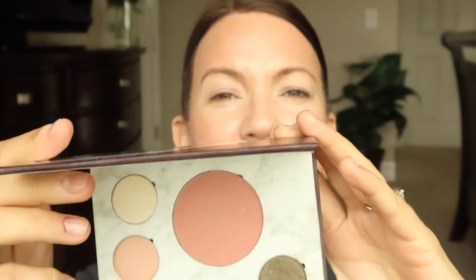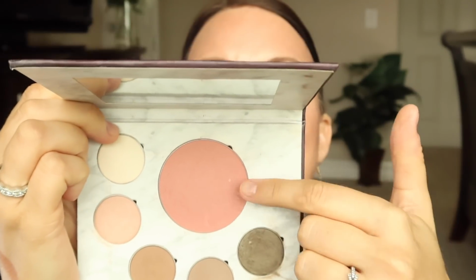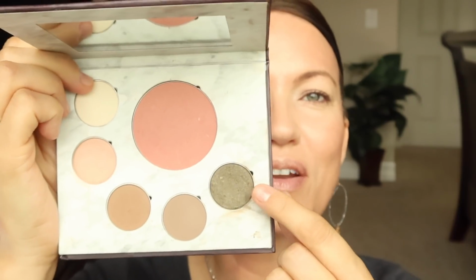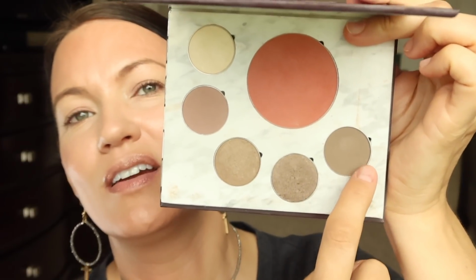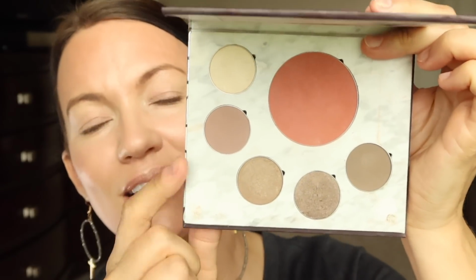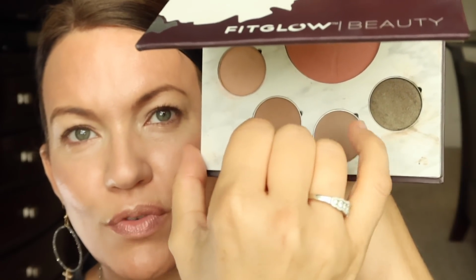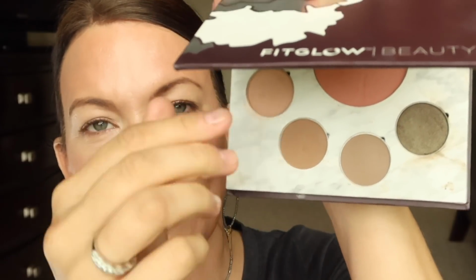Mine's a little messy because I've had it for a couple months now, but this has a huge blush in it, and then it has 5 eyeshadows. Now this color eyeshadow doesn't belong in it. Let me show you which one goes in it real quick, just so that you're not confused. This eyeshadow right here is the one that goes in it. This is their night palette. And this one was just recently sent to me in PR, but I had bought this one a little while back. So you can just put your finger in this little groove and you can pop these out, and this is magnetic underneath.